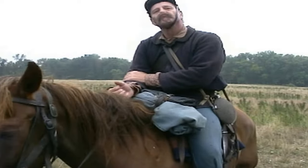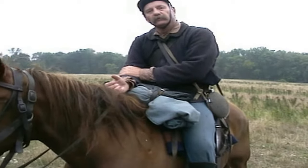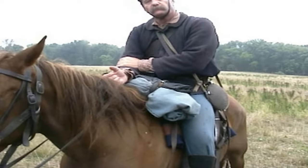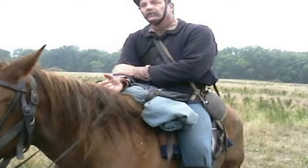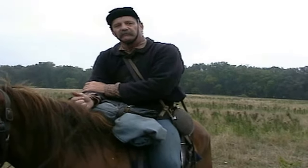As far as the amount of ground a cavalry unit could cover compared to infantry in a given amount of time, what would be a comparison? Easily, where an infantry unit could cover 2 miles, we could cover 15 to 20 miles.